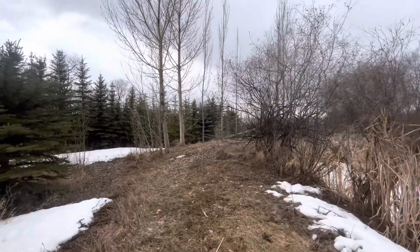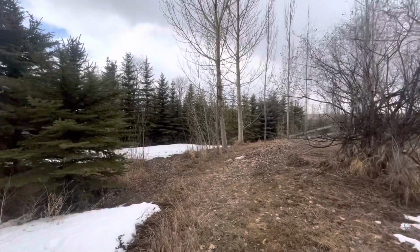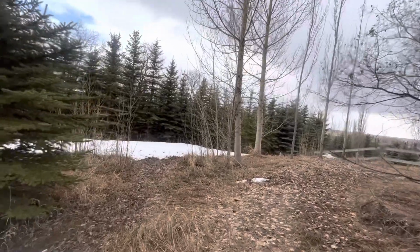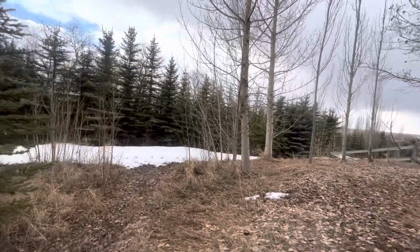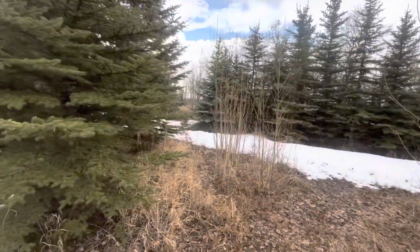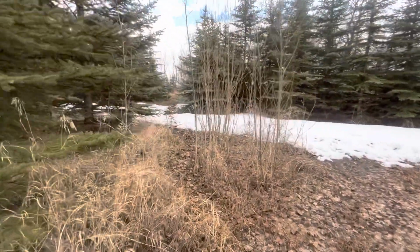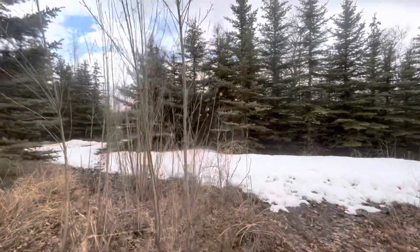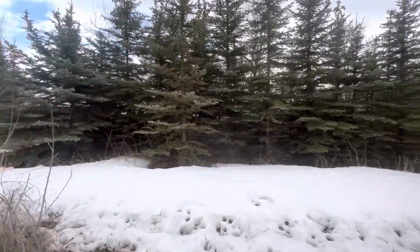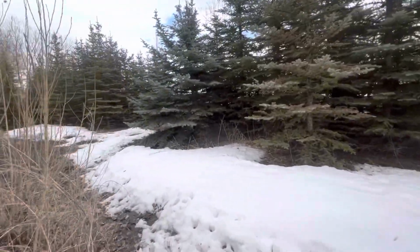Don't know if it found any or not, but just the fact that it was here is pretty cool. I like to see lots of wildlife around. Lets us know that we're doing a decent job on the ecology side of things, making sure that the land's pretty healthy and getting a nice diverse amount of wildlife.